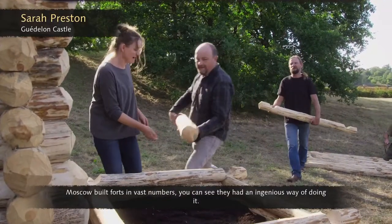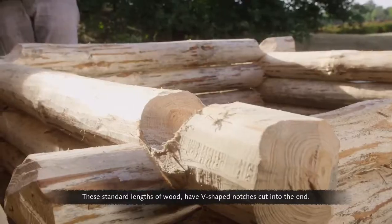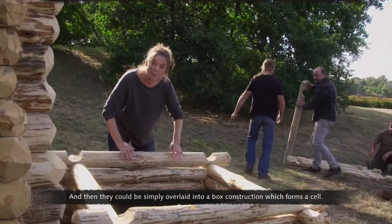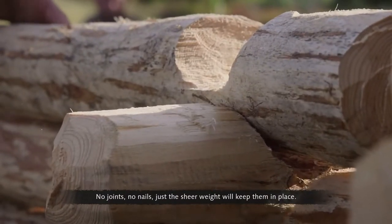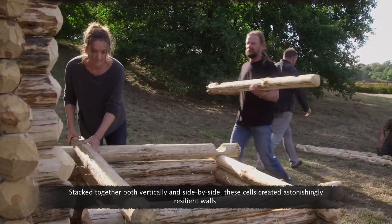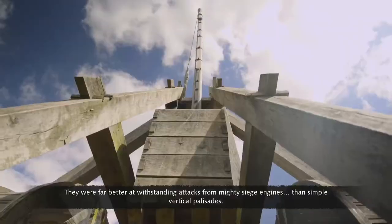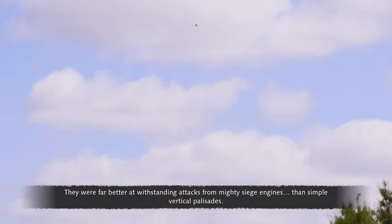Moscow built forts in vast numbers. You can see they had an ingenious way of doing it. These standard lengths of wood have V-shaped notches cut into the end, and then they can be simply overlaid into a box construction which forms a cell. No joints, no nails, just the sheer weight will keep them in place. Stacked together both vertically and side by side, these cells created astonishingly resilient walls. They were far better at withstanding attacks from mighty siege engines than simple vertical palisades.